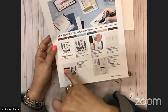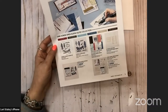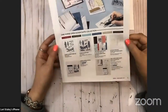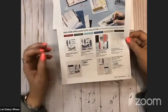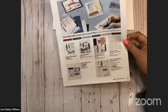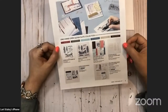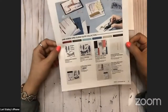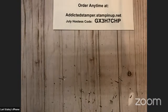The one horse open sleigh collection, to the best of my knowledge, everything is still available. I know I ordered a collection last night for one of my club ladies. So if you've been thinking about it, I wouldn't wait forever to pull the trigger because, again, we don't necessarily know what's going to be restocked and what isn't. But I do know that this has been very popular and probably one of the most popular classes I've done in a while, too, because we're doing our Stamp a Stack this Saturday with the one horse open sleigh products.